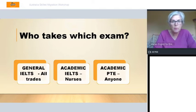So as Jenny said, the point of doing the English test is to get extra points if you need them. And the main ones that people sit are the IELTS or Pearson's PTE. Now, they're sort of linked in different ways because IELTS has two modules: general, which is roughly speaking everyday language, and academic, which is what nurses might need for their registration. Pearson's is also an academic exam. So academic IELTS is actually more similar to Pearson's PTE than it is to general IELTS. As we go through this presentation, and my later one, I'm hoping that will become clear for you.